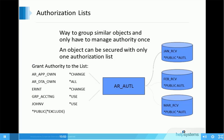for an individual object. Now, that's all well and good, but a lot of times you are having to apply the same authority to multiple objects for the same users. For example, in this case, we have an accounts receivable application, and every month a new file called whatever the month is, -receivables, is created. There are a set of users that need access to these same files. So what I could do is go through each month and grant the authority to each one of these profiles individually. Or what I could do instead is create this thing called an authorization list. And then I attach that authorization list to the file as it gets created.